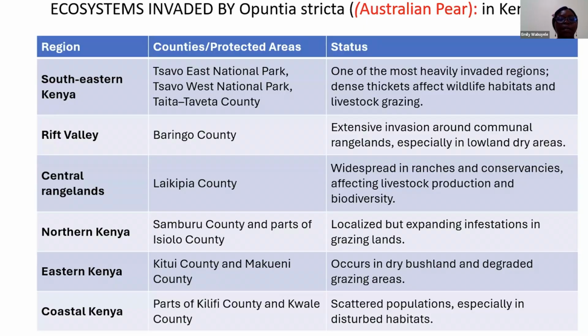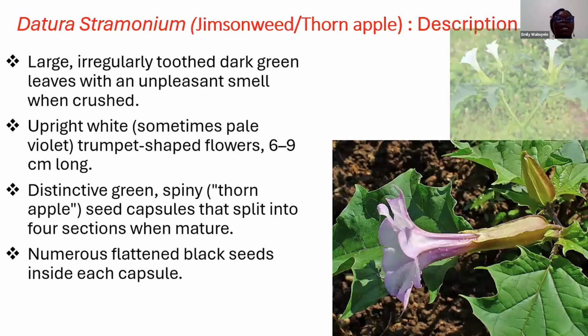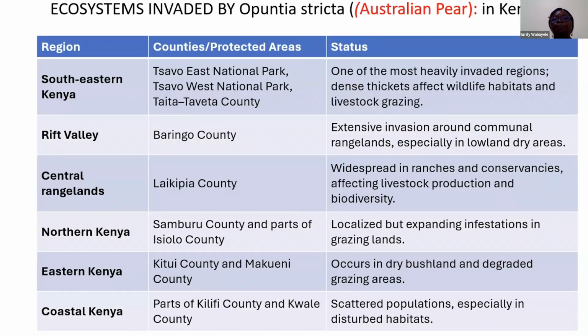Eastern Kenya, counties of Kitui and Makueni, we have some bushlands and degraded areas that have also been invaded. Then, of course, in coastal Kenya, we have scattered populations, especially in disturbed habitats. So much for Opuntia stricta. That is a perennial species. It has mostly affected the rangelands and the other, more arid ecosystems.